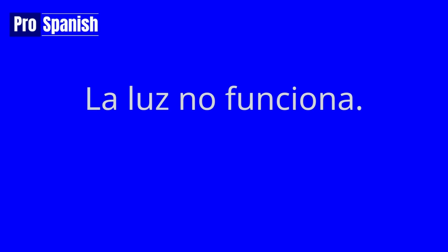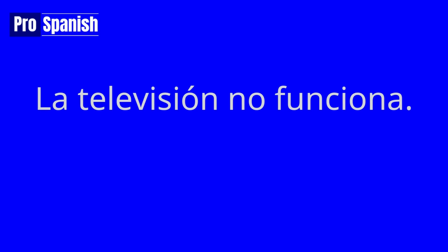The light doesn't work. Now, don't worry if this language doesn't seem immediately useful to you. The whole point is that this is a springboard which is going to lead us to a lot more language. What do you think it would mean if I said la televisión no funciona? La televisión no funciona. What do you think that means? The TV doesn't work. The TV no function. So far we've had la luz, the light, and la televisión no funciona, doesn't work.